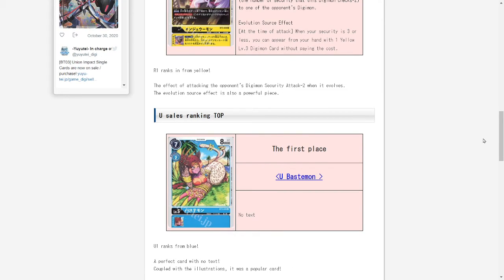Next, we have the best-selling uncommon in this time period, which is going to be Bastimon. Bastimon is pretty good because it is basically the Lavogaratimon for blue. So this is probably a good card to play in your blue Omnimon decks because it's filling that same role as Lavogaratimon, just being a very cost-efficient Digimon to level up into for being an ultimate Digimon. So Bastimon is probably just a really good card to help get up into your megas that much faster, and that's why Bastimon is ranked as the best-selling uncommon.